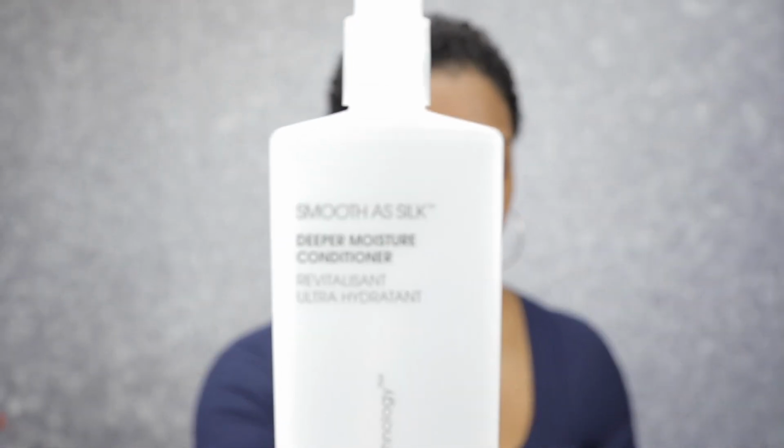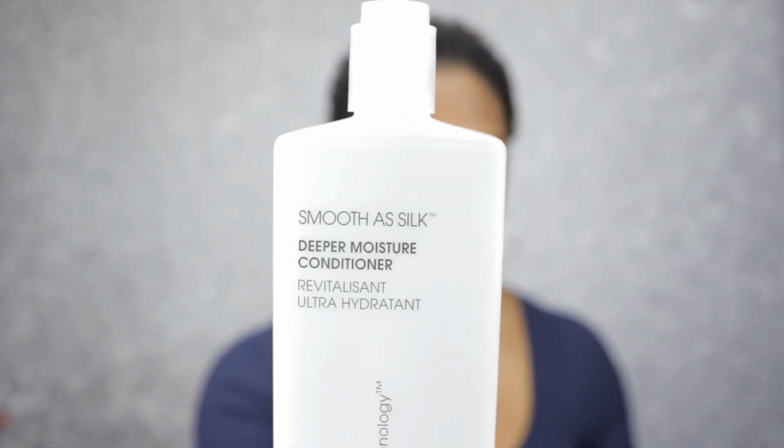Alright, so moving on to deep conditioners. Since day one, since becoming natural, and I said this in a previous video, one of my all-time favorite deep conditioners, which I'm still using to this day, is from Giovanni. It's their Deeper Moisture Conditioner. It's a deep conditioner that I've been using for quite some time. It has great slip. It's really moisturizing.